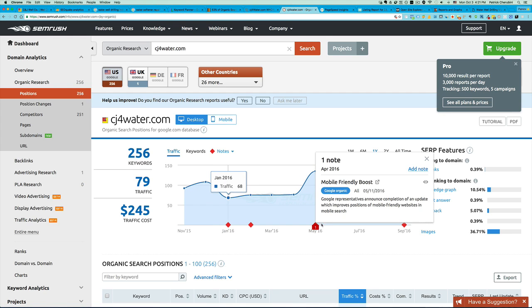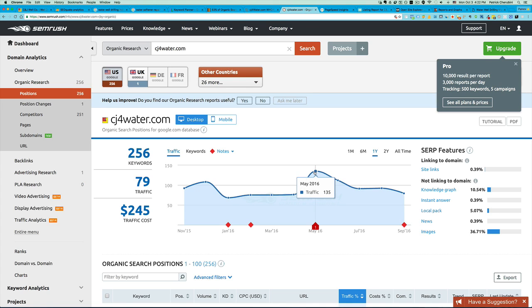you can see April of this year was the mobile friendly boost. And what that is saying is that if your site's not mobile friendly, then there's a better chance, and it's not saying never, but if somebody's on a mobile phone, Google won't show you that site because it's not mobile, because it's hard to see. And you can see from that time when they did the mobile update, your traffic has been down a little bit. That could be part of it.